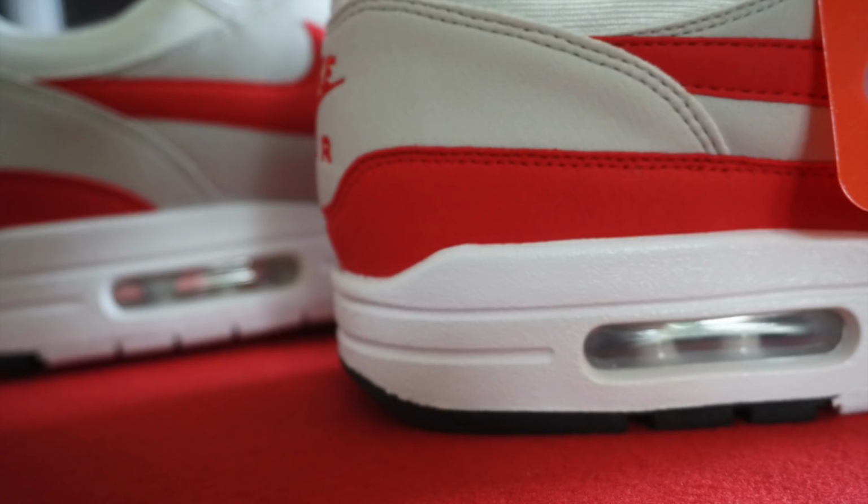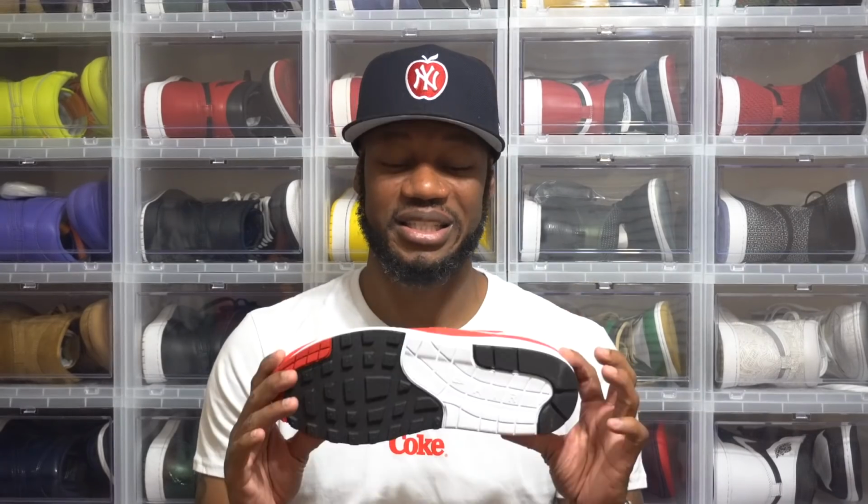So I waited over a year to get this in the collection. I wanted this shoe bad. I wasn't ready to pay that resale price yet. I was holding out and praying to the sneaker guy, please restock these. You have done it numerous times. Why not another time this year? And they did. So I got these in the collection. Still DS. Haven't rocked them yet, but I have great plans for when I'm gonna rock these. But I'm happy to have these joints.